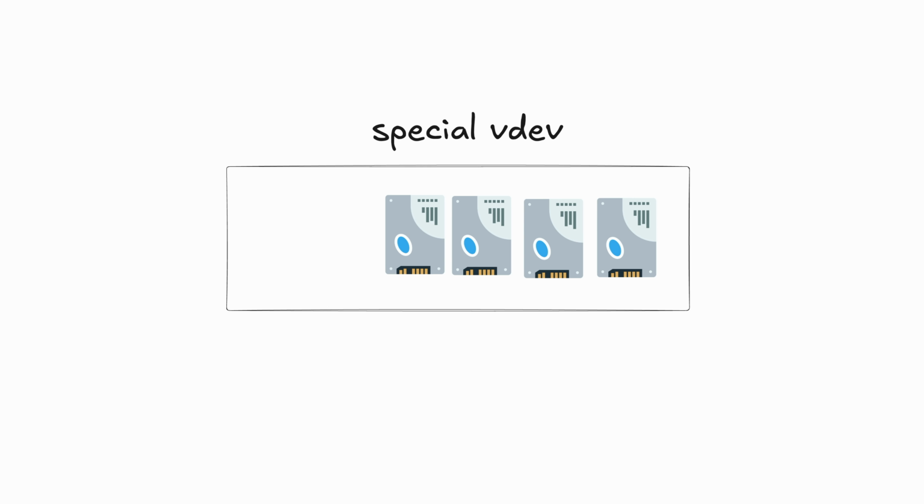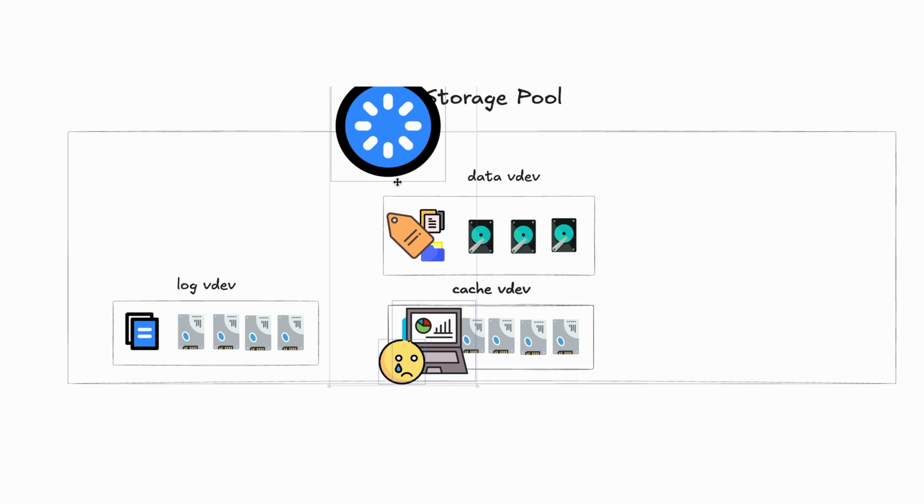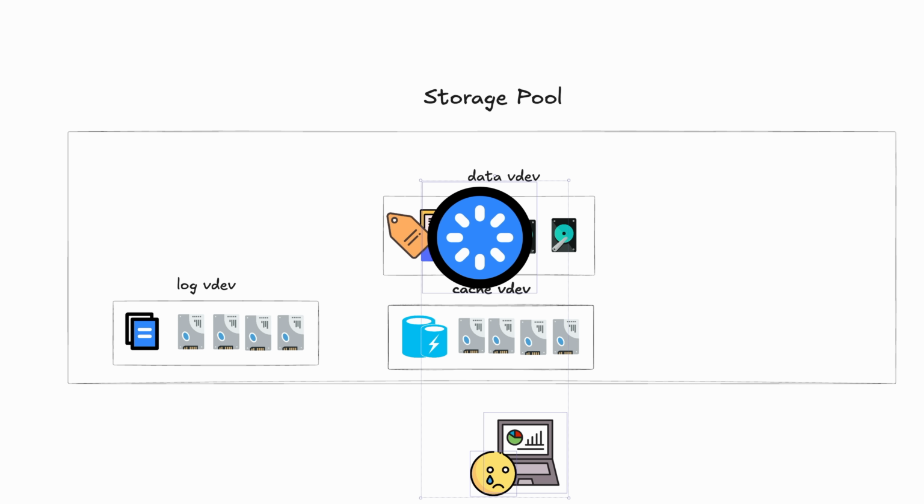The special VDEV in ZFS is designed to store metadata, things like file names, permissions, and timestamps that help the system track where your data lives. It can also optionally store small files, depending on the threshold you set. On spinning disks, accessing metadata can be slow, especially if the drives are already busy with regular file I/O.